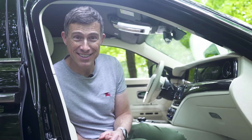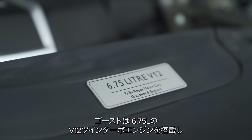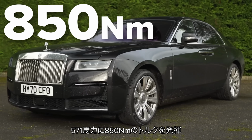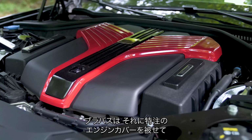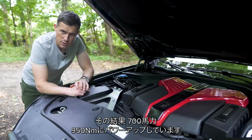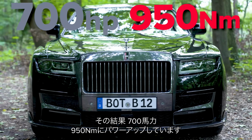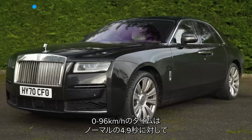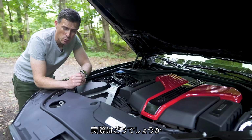craft lessons. The Rolls-Royce Ghost is powered by a 6.75 litre V12 twin turbo with 571 horsepower and 850 newton metres of torque. But Brabus has worked on it, so they fitted this lovely engine cover. They've also done a piggyback ECU. As a result, power is up to 700 horsepower and 950 newton metres of torque. That means that the 0 to 60 time drops from the 4.9 seconds in the standard car to 4.6 seconds here. But what's the reality?